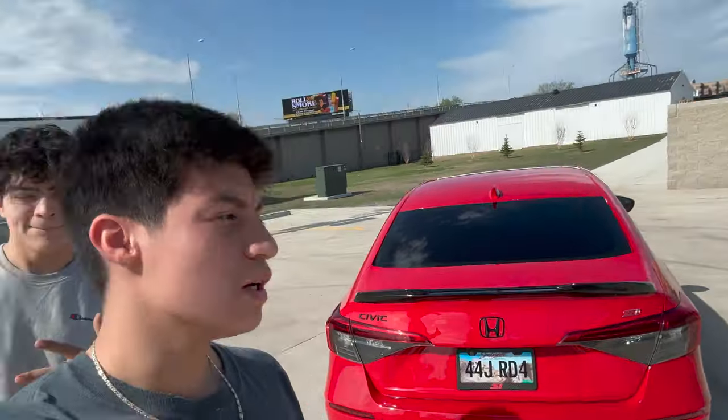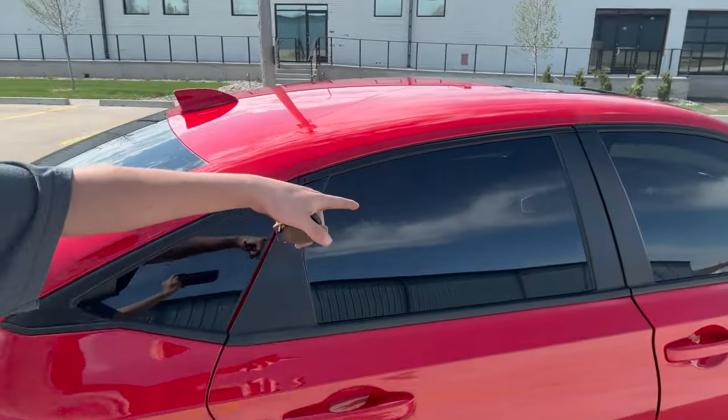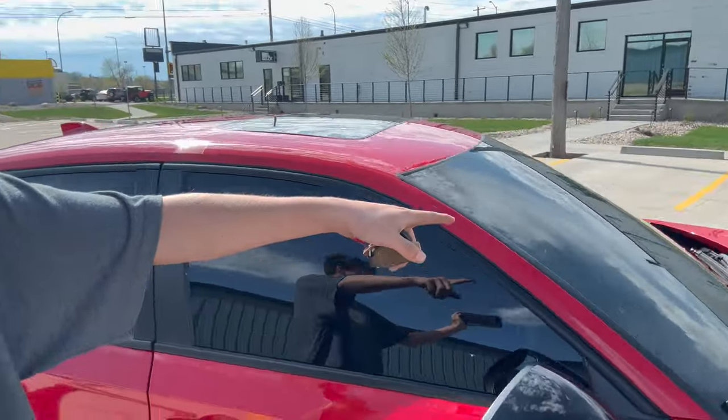All right, so we just got the new exhaust in. It's the 27.1. Car's right there. Look how shiny and beautiful. And wait, you guys haven't seen the tints yet, huh? 5% up and back, 15s on all the doors and stuff, and then 35 on the front windshield. It acts so dark at night.